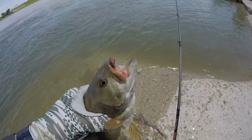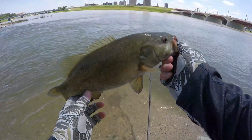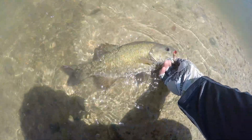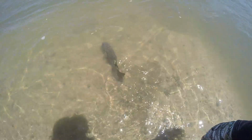I reeled that guy way too far up into the spool. Check that out. Nice smallmouth on the Crush 25. Nice 14-incher or so. He's got some kind of fungus growing on his lip. There you go, buddy.